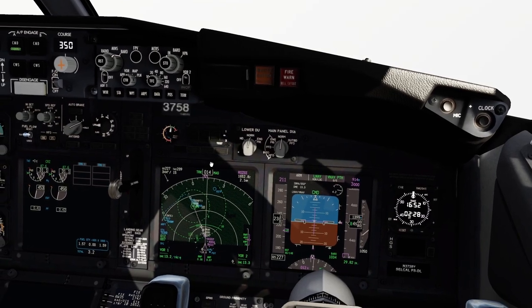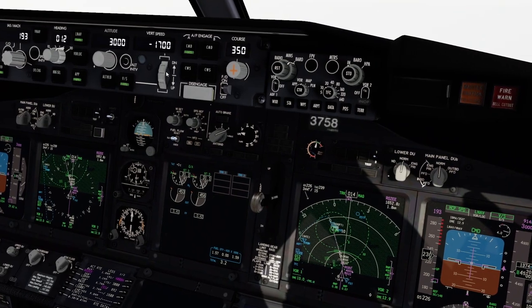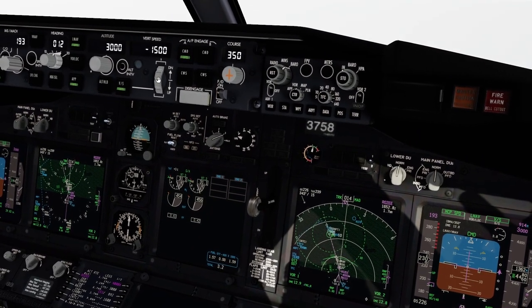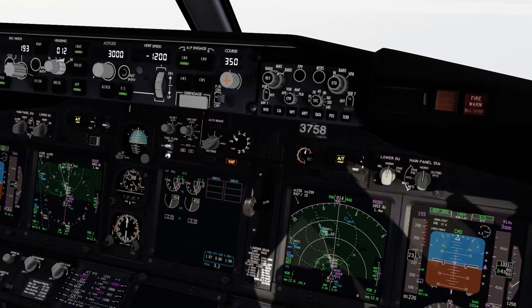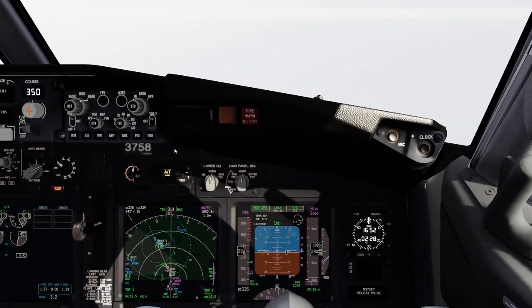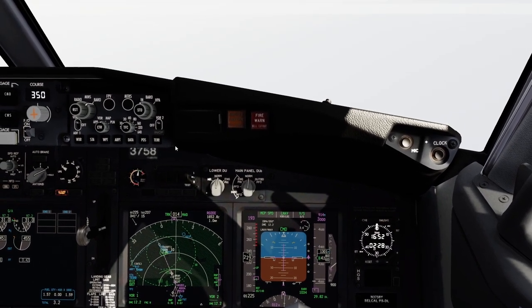Flaps 1. Delta 3114, you have traffic at 12 o'clock, 4 miles at 3,100 feet. Delta 3114, QNH is 1009 at Minneapolis St. Paul International. Contact tower on 123.67. Have a good morning. Localizer alive. QNH is 1009, tower on 123.67, Delta 3114.